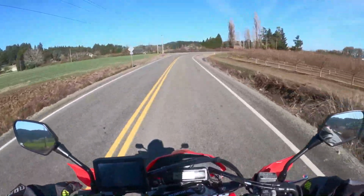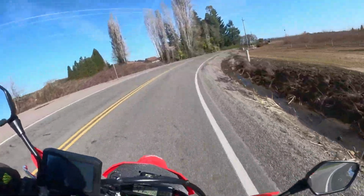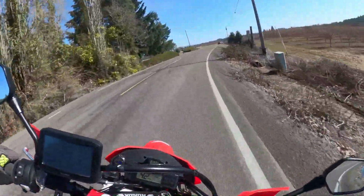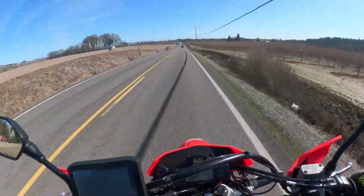Coming into the sweeper corner, drop to 5th, and it just accelerates out, back to 6th, and it just wants to go.